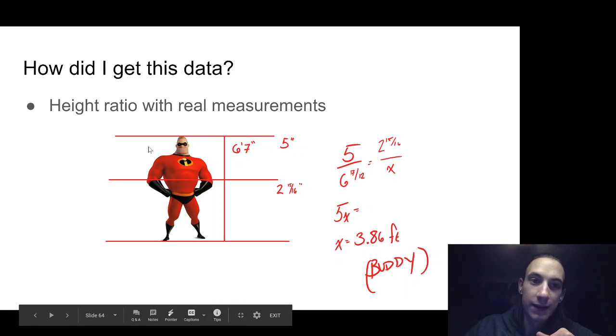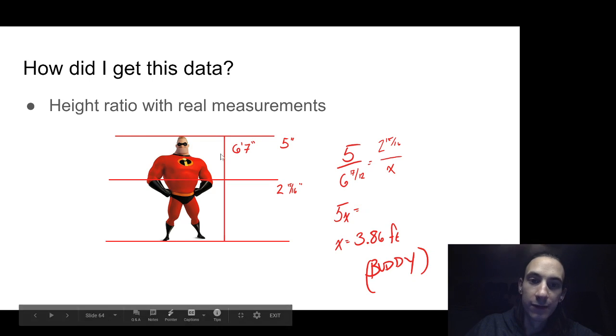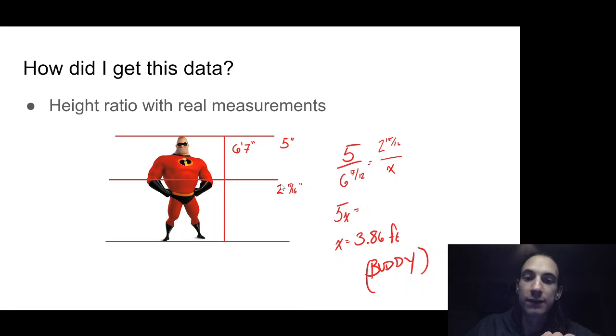So what I did was I made a height ratio, and I used a ruler to measure out about that line below Mr. Incredible's pecs. If he's 6'7", I measured that to be 5 inches on my screen with the ruler. Just below his pecs was 2 and 5/16 inches. Then I set up a ratio and found that in real life, Buddy would be about 3.86 feet tall. I'm using feet just because, whatever, I convert it later. So Buddy's about 3.86 feet tall based on these height ratios.